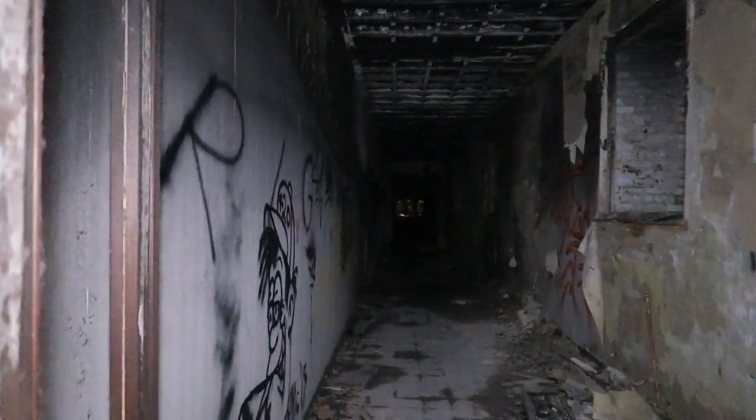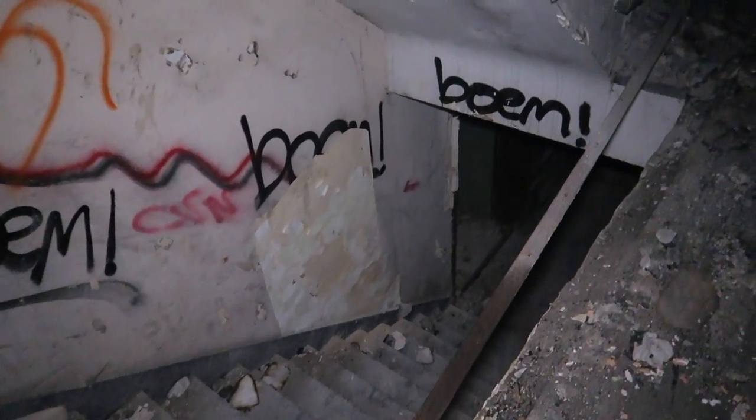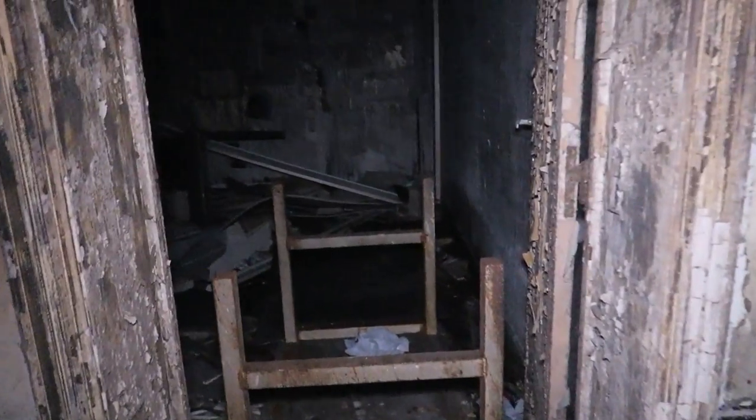Yeah, another hallway. You ready for the second floor, man? Whoa. Oh shit, this part is going to collapse, man. What the hell? Yo, turn back, it's not safe here. Jesus Christ, I almost fell through the freaking floor, man.